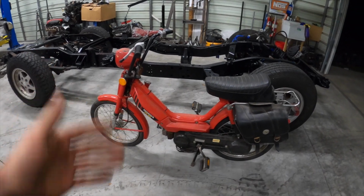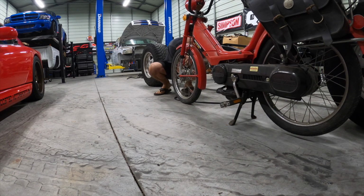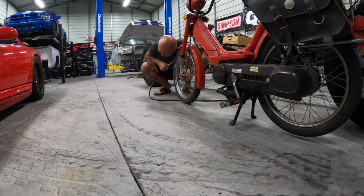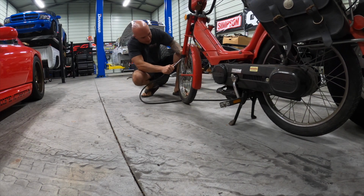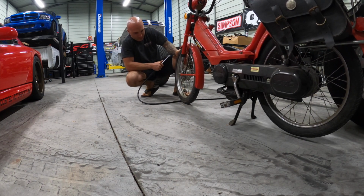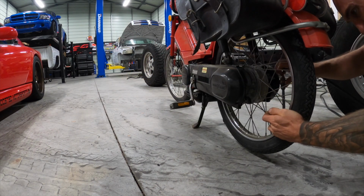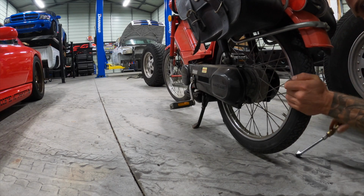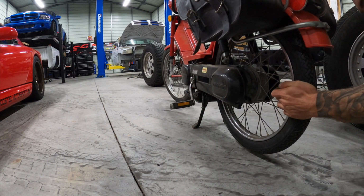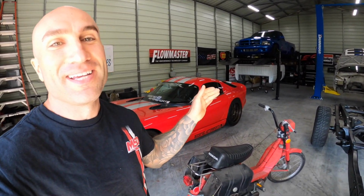Let's get some air in the tires and see if that holds. Here goes the front. No, the tube has a hole in it, I can hear it. That one has a hole in the tube. All right, so the rear tire at least holds air, but this thing needs some work.